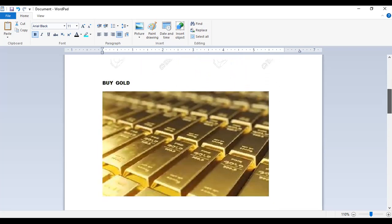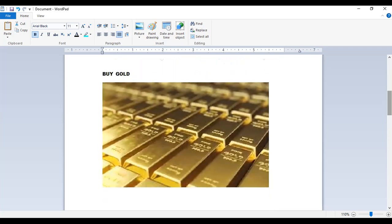Now, let's say for an example, they say buy gold. This is very important too. You have to know what you're trading. Write that down: what am I trading? So those are the two important things I need to know.